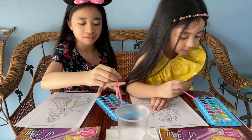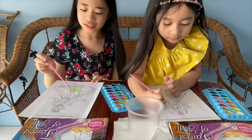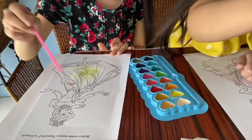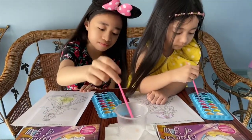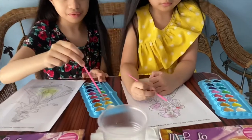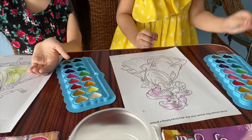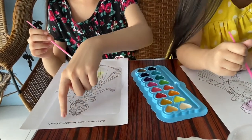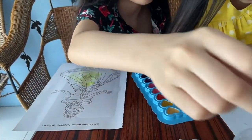Oopsie. Yeah, I like to. This is so... That's okay. This is super nice. Ooh, yeah. Belle got a yellow beautiful dress. Now, let's choose the orange. Oh, wait. Andy, your hair. Yeah. Ooh, and Ariel got what color of hair? Pink. Pink hair? Yeah. Ooh. Look, it says Belle's name means beautiful in French. Oh yeah, that's right. Belle's name means beautiful in French.